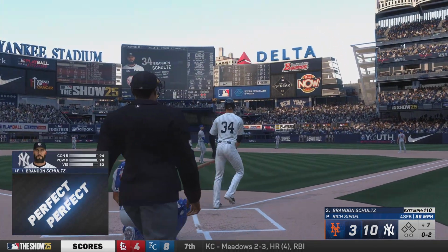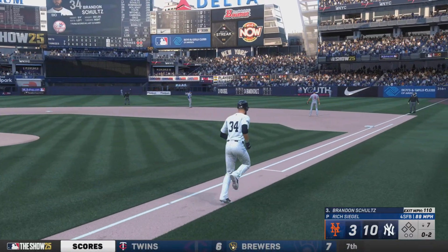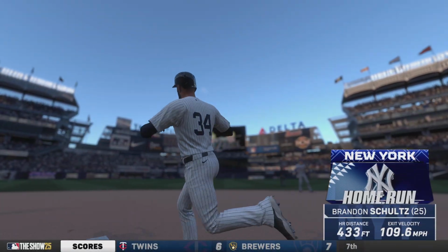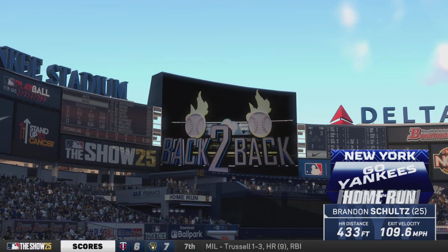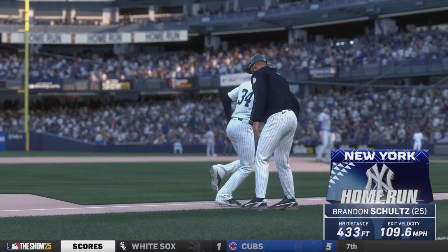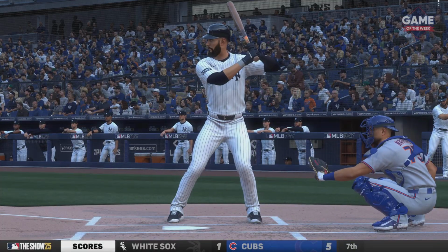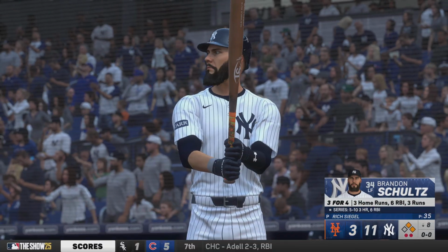Smoke to right center, and this one's gonna go out of here. And he's gone yard again. That's his 3rd home run of the game. And they boost their lead. It's 11-3. Singy, he's been red hot. Yeah, another big swing of the bat for him. Man, he is really seeing the ball well in this one.